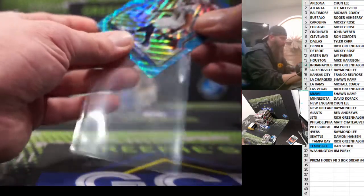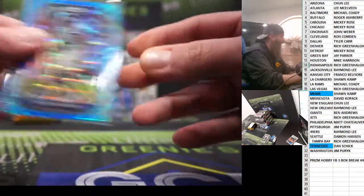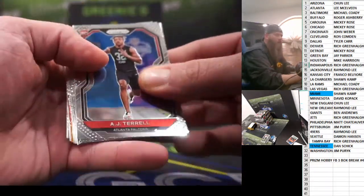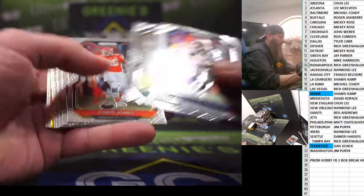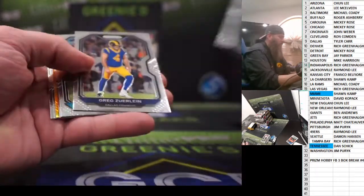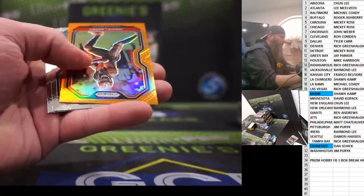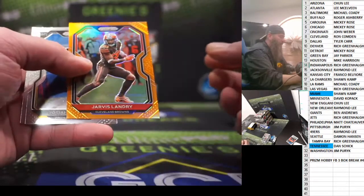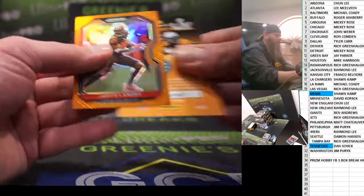What's up, brother? How you doing? Bobby Wagner, Blue Wave. Cooper Kupp inserts and Jarvis Landry, Cleveland, DeGura, Keyshawn Vaughn rookies.